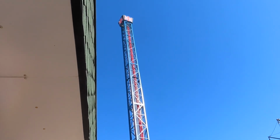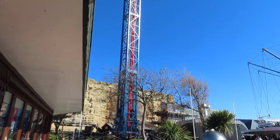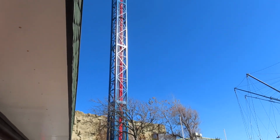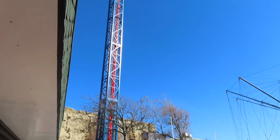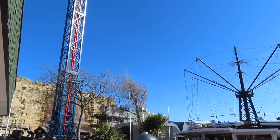And the tower itself just looks amazing in this blue sky. I'm loving the colour scheme. When the sun's beaming off it, it complements it so well. And yeah, I love that new sign as well. Just looking forward to seeing that scaffold come down. But nice to hear the soundtrack as well.